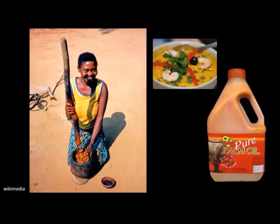So palm oil is derived from the African oil palm fruit, and this tree, the palm tree, is native to Western Africa. Traditionally, it's been harvested from the forest or from people's home gardens, boiled, and then pounded into a paste from which people can extract the palm oil. And so this is what pure palm oil looks like. It's a very dark red color. It's high in beta-carotene, and it's used to cook a lot of delicious foods.